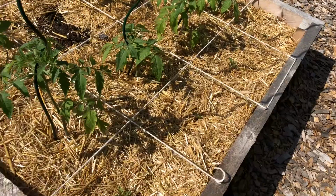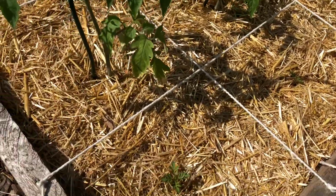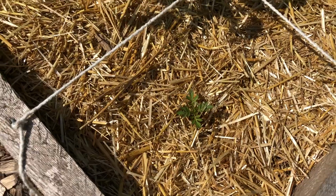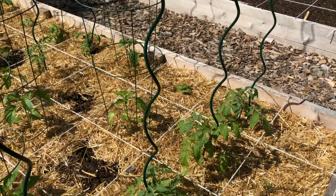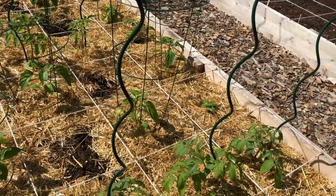And then on each end of this bed, I put a row of marigolds. Marigolds help to deter the tomato hornworm. So fingers crossed that it'll actually work, because last year we had a few and they're pretty gross. Not to mention they demolish your tomato plants pretty quickly.